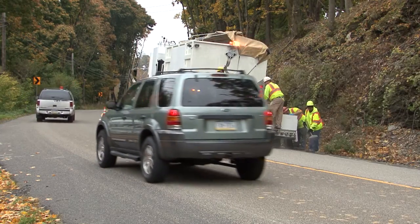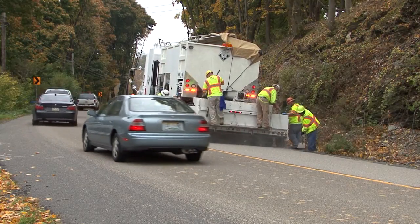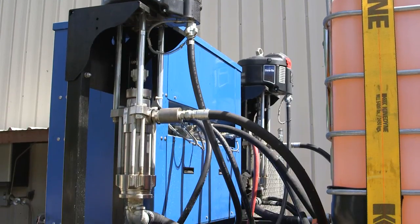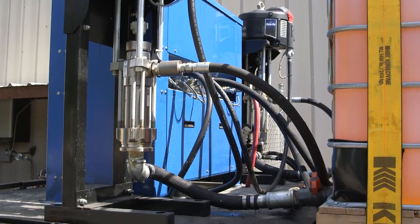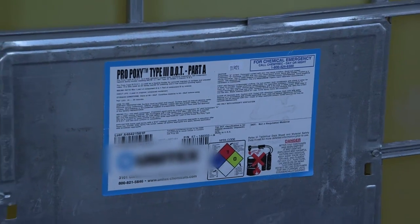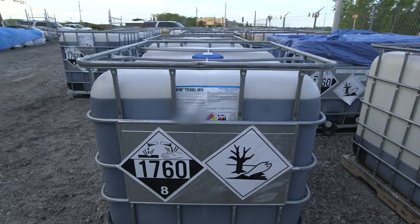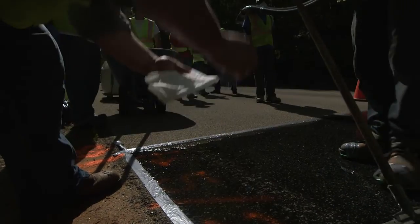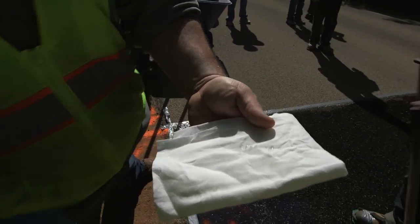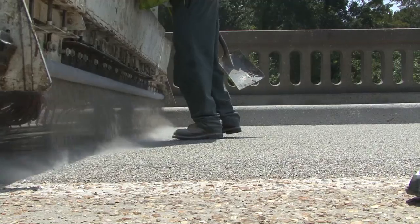Regardless of installation method, it is critical that close attention is paid to the following steps. First, the binder materials are mixed in the correct proportion prior to installation. Follow the manufacturer's specifications for the specific binder used. Second, the binder film is applied using the correct thickness to ensure successful adhesion of the binder to the pavement surface and the aggregate to the binder.